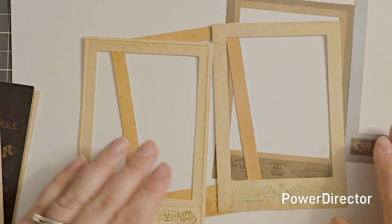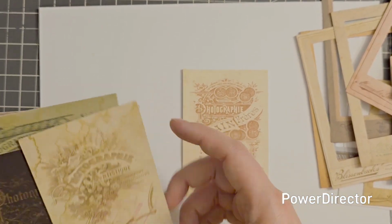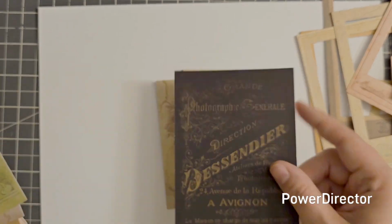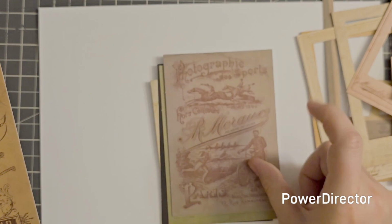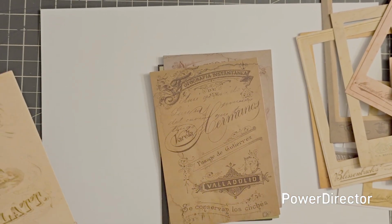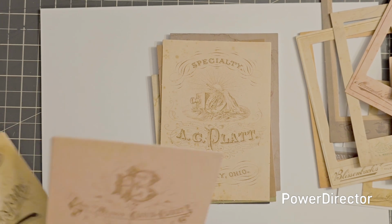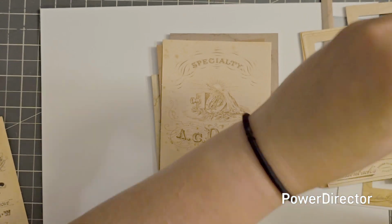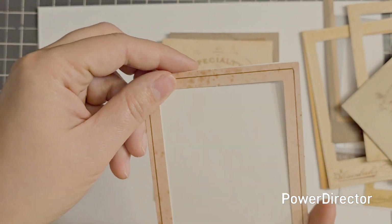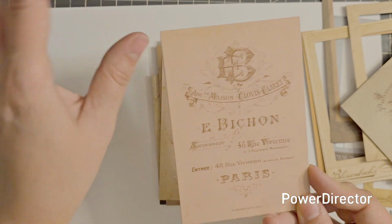Gosh, I love that. It's like a pink one, and these are all more backings. Like that black one. This green one is gorgeous. Love that. There's the pink one. Oops. Granted, you don't have to match them. You can mix and match them however you want, but love that.